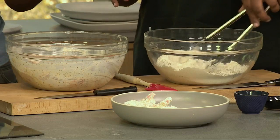They make pap for me in different ways. I love it as porridge. I love it as stiff pap. Now I'm about to have it different this time. You're having it as a pap chip. First time ever.